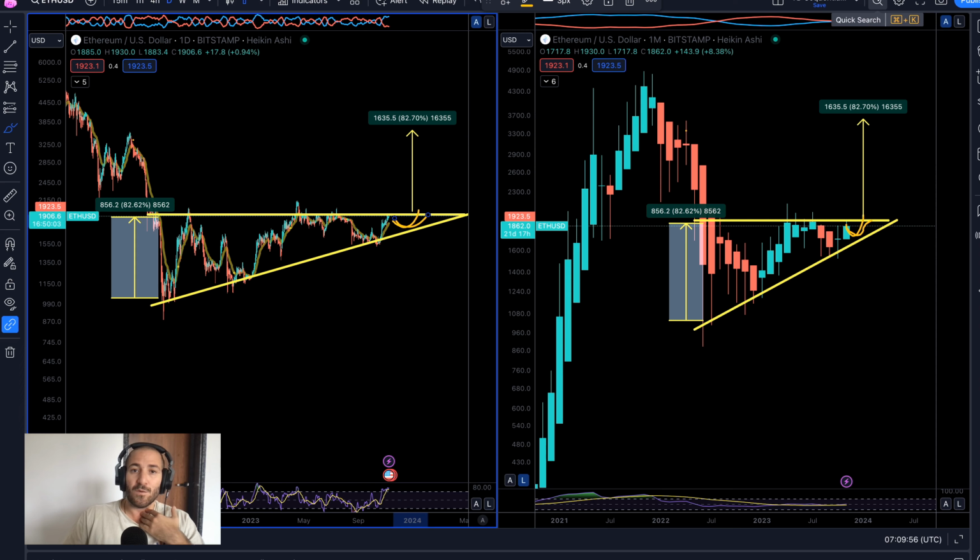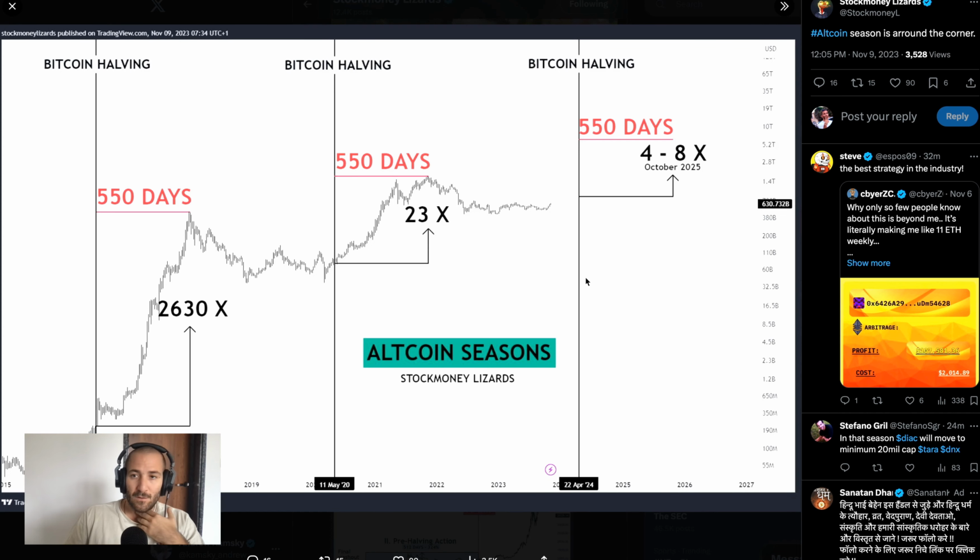This leads me to a Stock Money Lizard post identifying the altcoin seasons. As you can see over here, after the halving, altcoins tend to go pretty sky high. We had this in the 2016 halving, we had this in the 2020 halving, probably we're going to have it for the 2024 halving too.